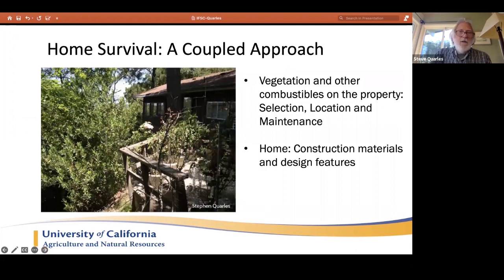So I think in this country, in the United States at least, we talk about home survival or building survival in terms of managing things on the property and on the home. I call this a coupled approach. It can be called any number of things, but you take care of vegetation and other combustibles on the property, and things on the home in terms of the construction materials and design features, how things are put together.